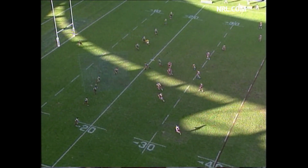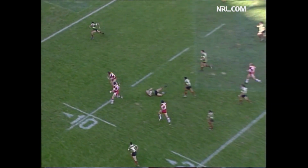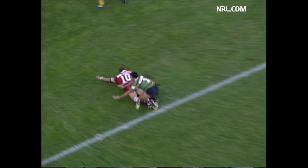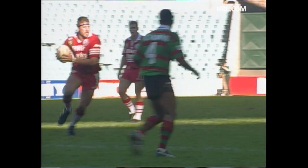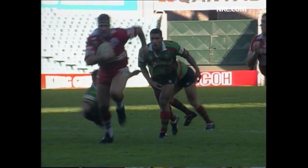That is a tremendous run. Poor attempt to tackle here from Donato. He goes down low early. There's the miss there. Bradstreet strides away for the try for the Steelers. 6-all. 6 points apiece. And Bradstreet has scored all those points.